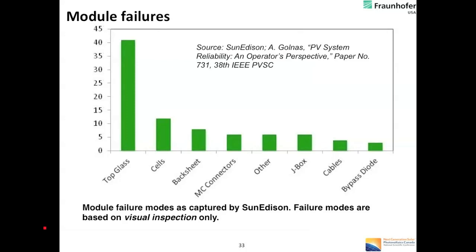Cells, pretty much everything fails at some level. Cells, backsheet, the MC connectors they clip them together with. Other is always a good category. I'm not sure what's left here. But junction box, cables, and the bypass diode.